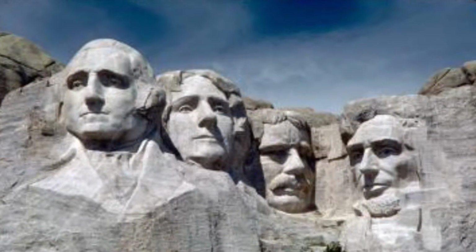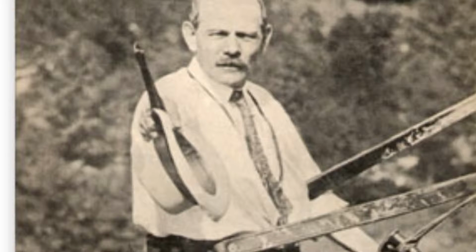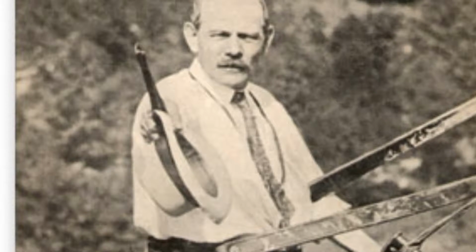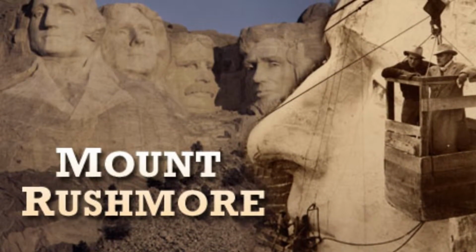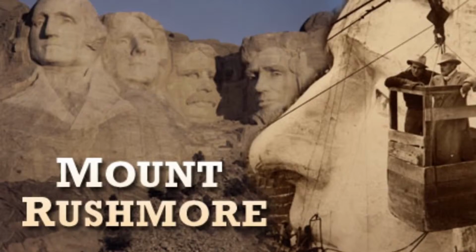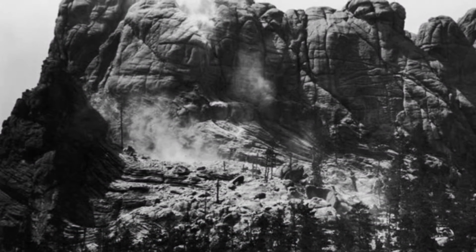Mount Rushmore. Mount Rushmore was created by a mountain and about 400 people. The process of Mount Rushmore was pretty difficult because back then they didn't have high-tech stuff. So it was dangerous. If your foot slipped, it was scary. 90% of the heads were carved out with dynamite.